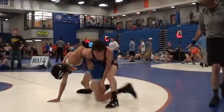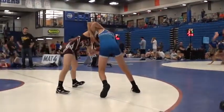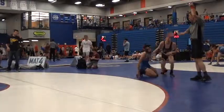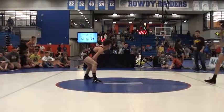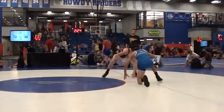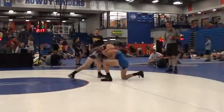Patterson for Ironclad. Patterson looking for a push out here. Rice and Neace, Compound Black. Patterson with the push out. 1-0 Patterson. Up 1-0 for Ironclad.